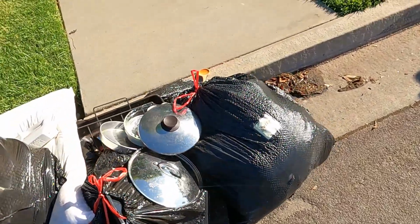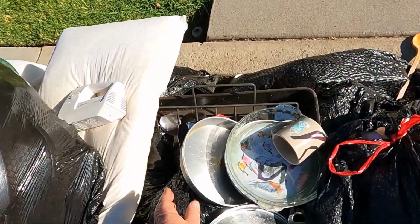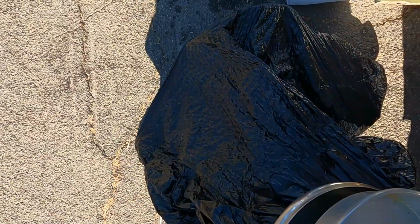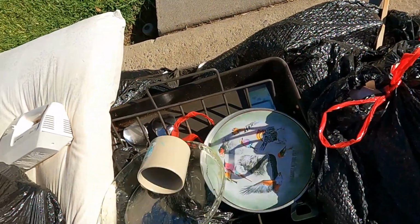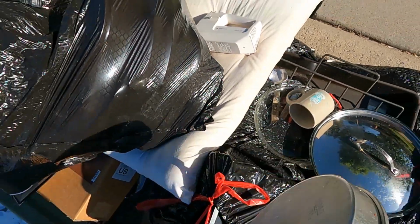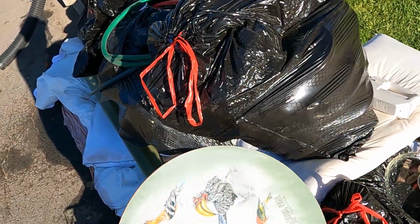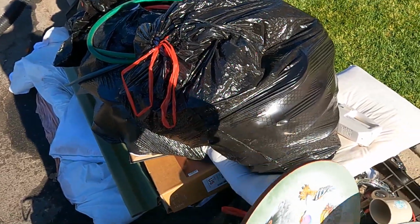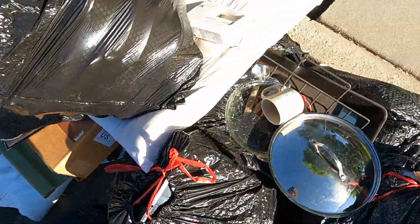Okay, there's a good bag of stuff we want. Wow, that is one heavy piece of stainless. And that is a nice cake pan and a piece of aluminum. Both. Whichever you want it to be. Could be a cake pan, could be a piece of aluminum. There's another cake pan. Wow. This is for setting hot things on, I think. Still a good thing. We'll hang on to that.